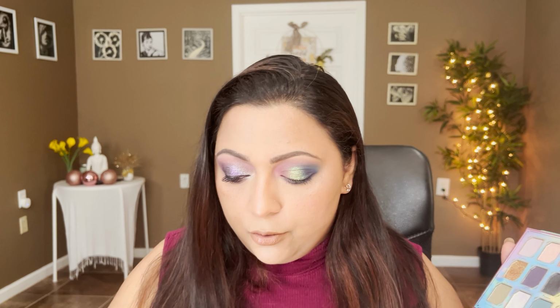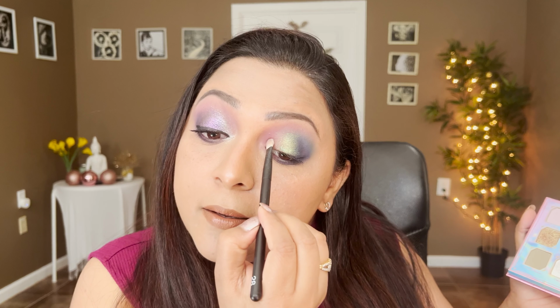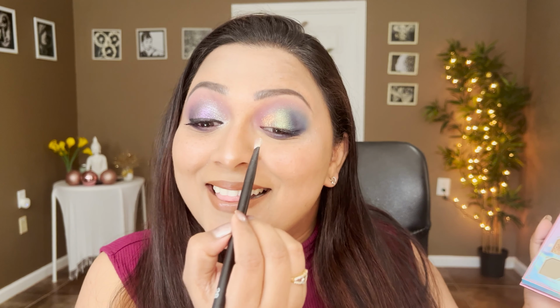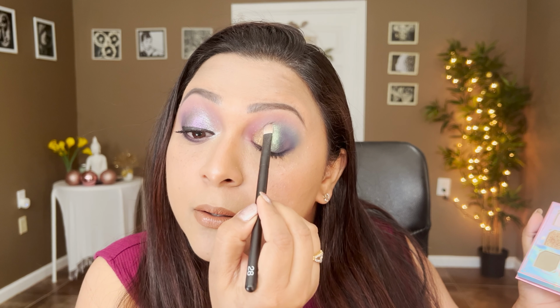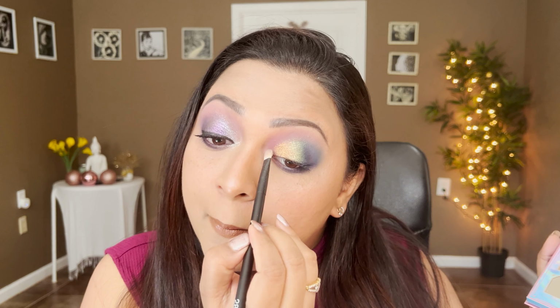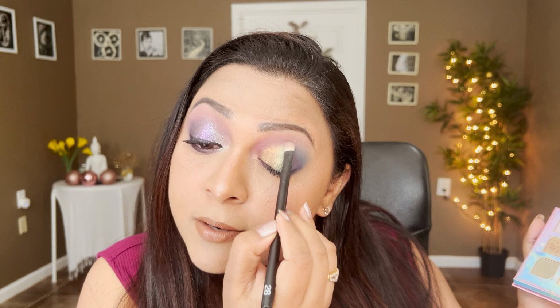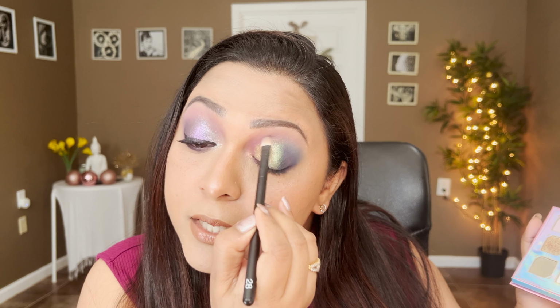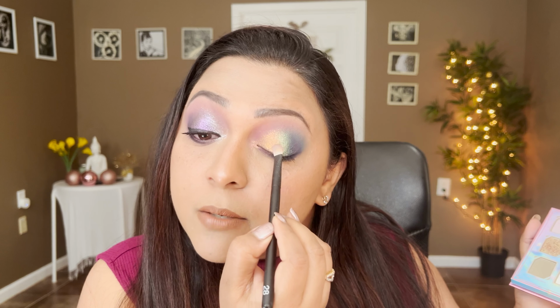Now I'm just going to wipe my brush and go with this shade, which is called Swoon, because this looks lovely. I'm going to take that. Look at that. Looks like a firecracker. Do you see that? I'm going to put that in my inner corners too, and just wrap it around my inner third of the crease. Oh my god, that's a showstopper.